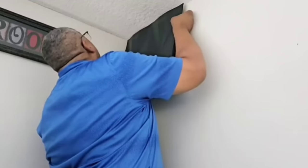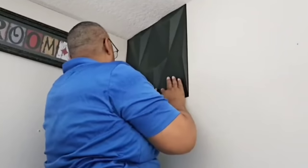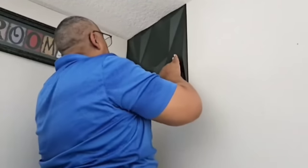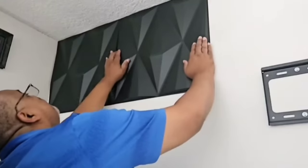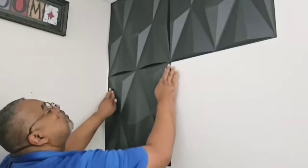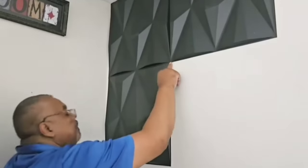Now the first wall panel is going up, and we discovered that our wall is not straight. Already we discovered we have a little gap here on the side, but no worries. We are going to paint that little strip. You will never know, but I just told you, right, that it is there. We're going to continue on installing these wall panels.